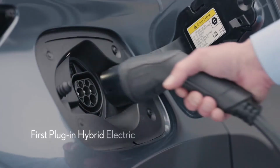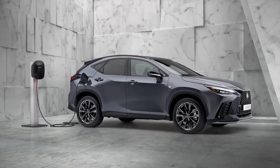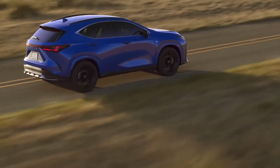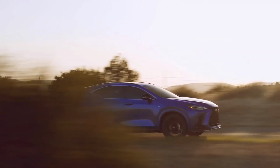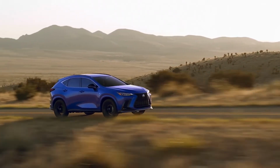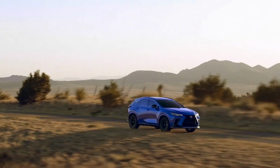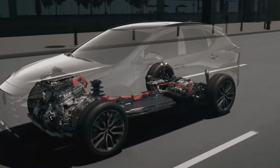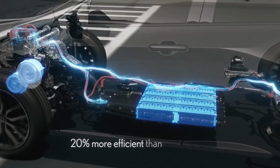Most notably, our first ever plug-in hybrid electric model, the NX 450h Plus. Born from the extensive experience gained through our luxury hybrid leadership, the 450h Plus will be the reference plug-in model for the segment. 306 horsepower, 0 to 100 kilometers in about 6 seconds, and a 63-kilometer best-in-class EV driving range with CO2 emissions below 40 grams per kilometer. Of course, as the hybrid leader and in the spirit of NX, there's more. Our PHEV system will deliver significantly greater efficiency than our competitors when the battery charge has been depleted, and we estimate that improvement to be at least 20%.